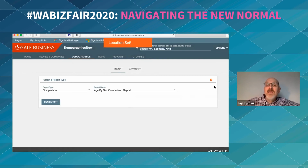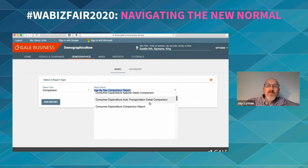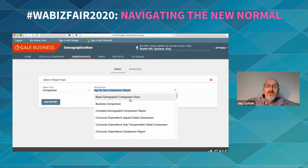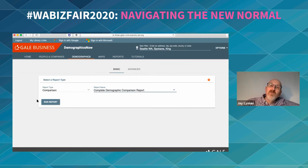That's a good way to think about this, maybe like zip code, city, state, federal, so we can start to compare some of these geographies. Once I've set those up here at the top, then I go to my demographics tab, and I can march through all of these reports. There's a huge list of them. One that's almost always useful is this complete demographic report. So I click on that one, click run the report.